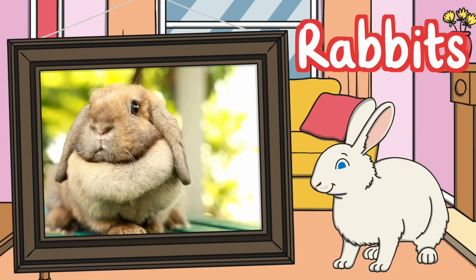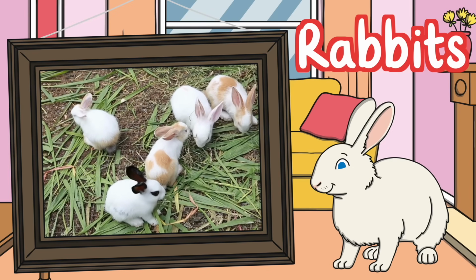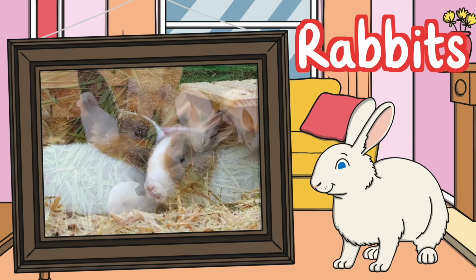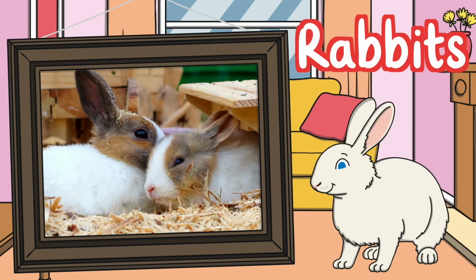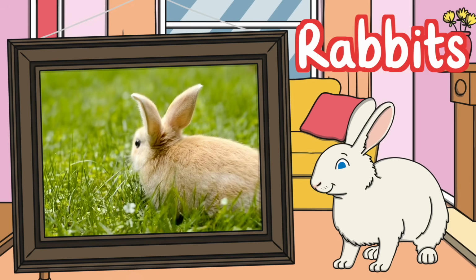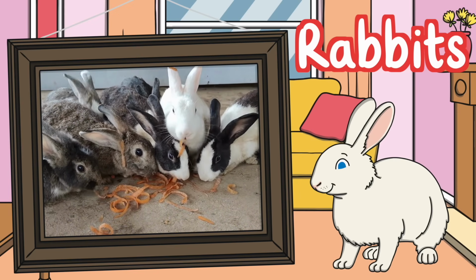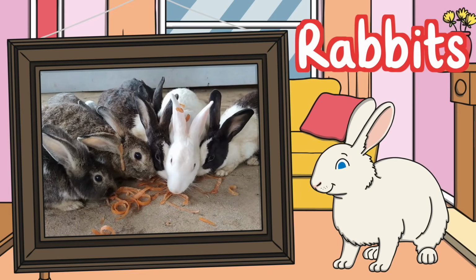Rabbits. Rabbits are very popular pets. Many rabbits like to be stroked, and some will let you pick them up. They like being with other rabbits, so it's best to keep two rabbits together in the same hutch. They need lots of space to hop around and stretch out. Some people let their rabbits out in the garden. Rabbits like lots of fresh vegetables to eat, such as cabbage and broccoli.